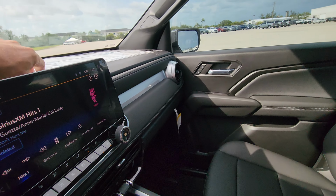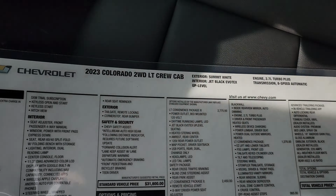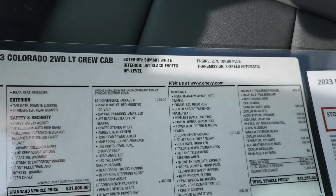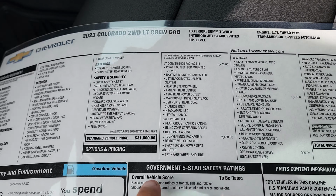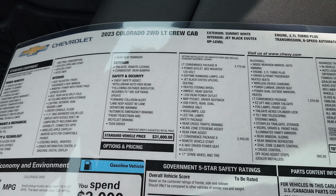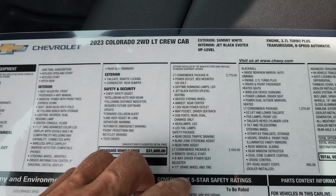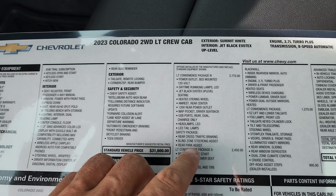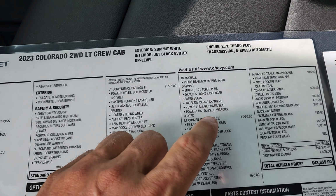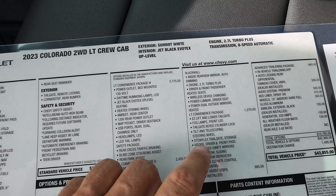Actually, I have the MSRP build sheet right here. Take a look at it. So this is the 2.7 8-speed. This one actually got quite a few options. The standard vehicle price is 31. So this one has the LT convenience package, 2700 for that. The LT convenience package 2. So it has 2 and 3. It has 2 convenience packages. That's interesting, it has all 3 convenience packages.